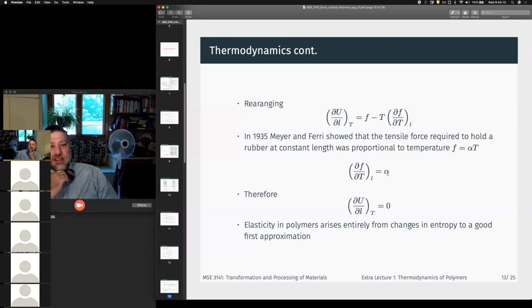right? And so if we substitute this in, we get alpha T minus alpha T, so the change in internal energy with length has to be equal to 0. That basically just shows what we had said before, that this elasticity in polymers really arises from the change in entropy.